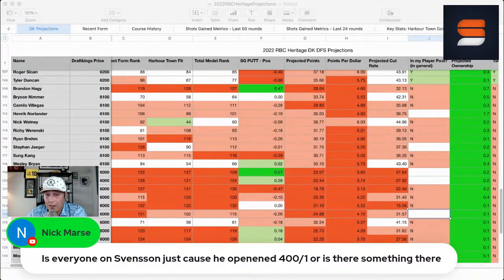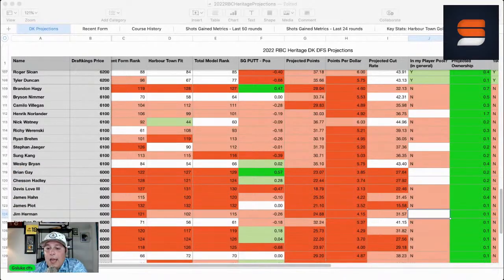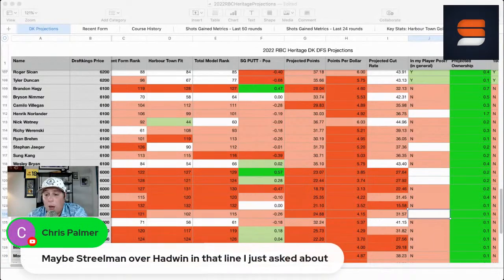who we haven't seen very much of, who has Bryson's old caddy on the bag, which I do think may actually speak to his pedigree, right? He wouldn't just caddy for anyone out there. I do like him this week. I think that there's definitely something there. Chris Palmer says maybe Streelman over Hadwin in that line I just asked about. I think you can go to either one.